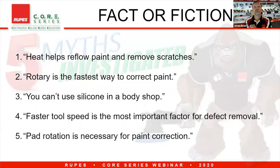Myth number two, rotary is the fastest way to correct paint. We're going to review that one pretty well. Myth number three, you can't use silicone products in a body shop or a fresh paint environment. So we're going to clear up all the confusion there.